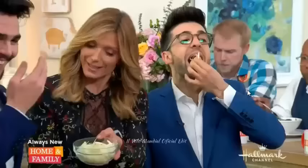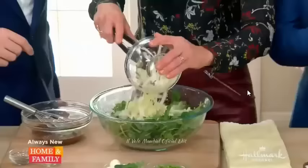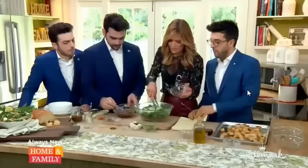Go ahead, get in there. You want some? Luca, please. Be my guest. It looks like onion. You want to shave the fennel really, or slice it very thinly. You can use a mandolin if you don't have one.